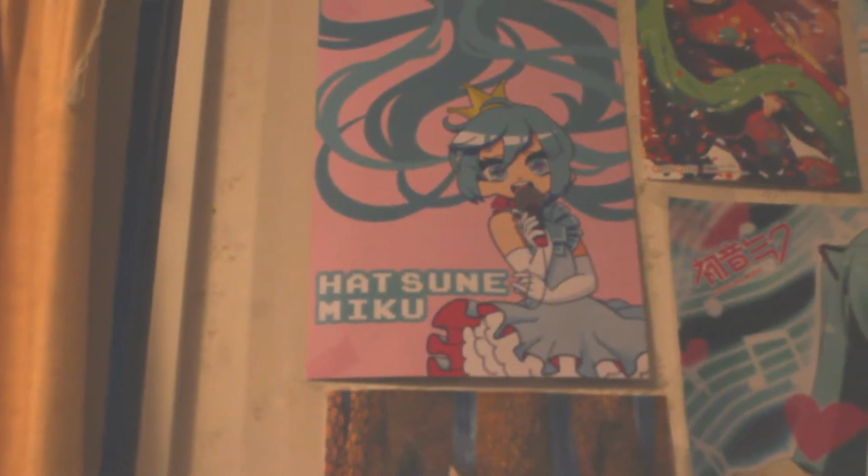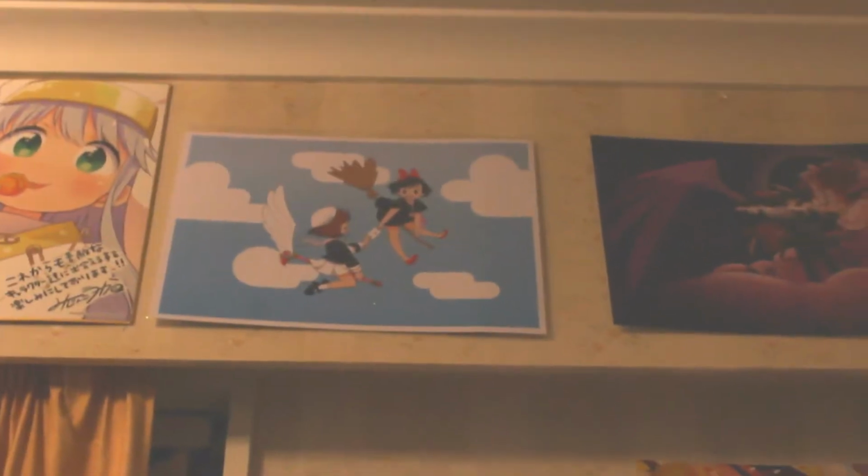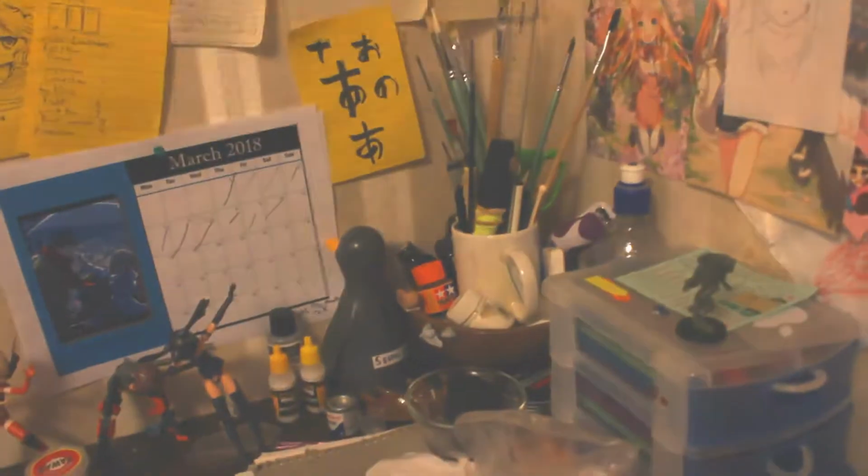I'm especially proud of this one here because that was like the best character I could make, and that was pretty cool. Got more Miku stuff. I kind of like Miku, you know. That one, I got that from a convention. Same with those up there. Got those from a convention from the same artist actually, and I got that from online because I actually like Index as well. Magical Index.